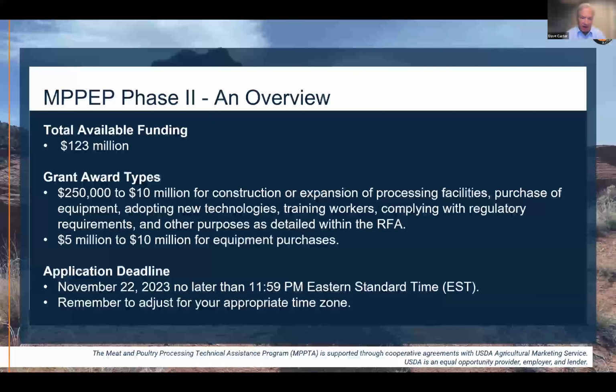So I want to give just a little bit of an intro to start off with the grant that is on the table right now. A couple of weeks ago, USDA Rural Development announced that they were committing $123 million into the second phase of the Meat and Poultry Processing Expansion Program grant. Now, this is a grant that offers up to $10 million for construction of processing facilities or expansion. It can be used for new facilities and existing facilities, or 30%. So it's up to 10 million or 30%, whichever is less.